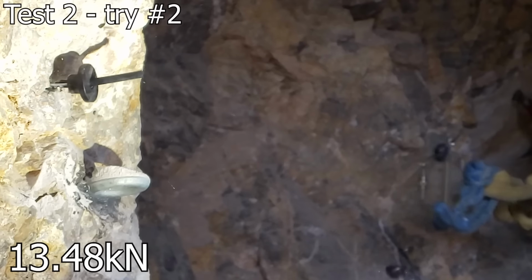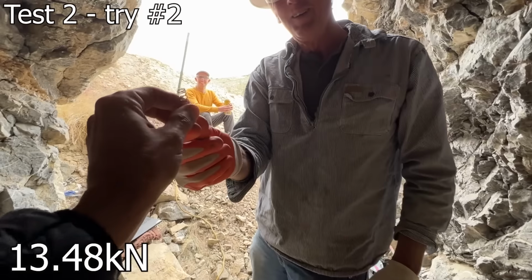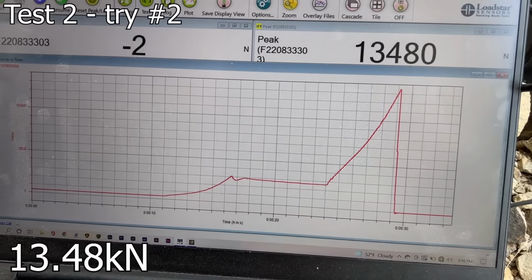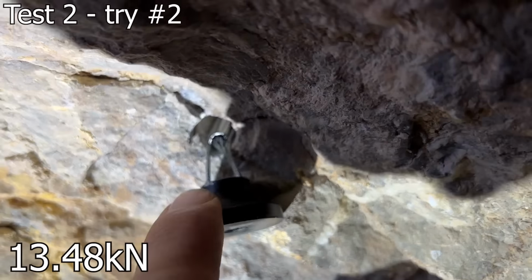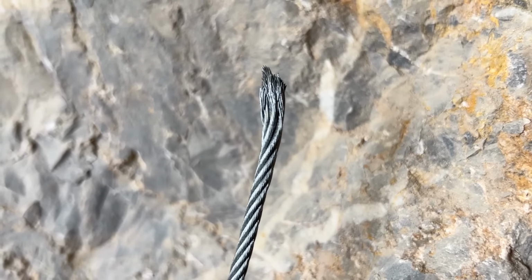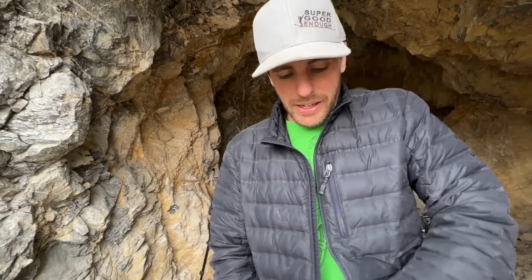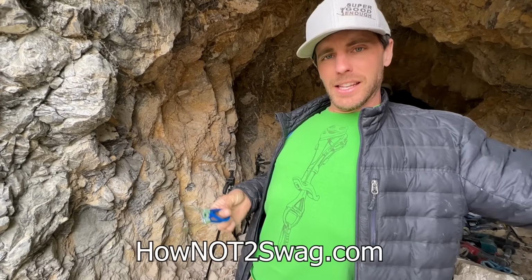Whoa, over MBS. Oh my gosh. This is the first thing that's ever flown the direction I wasn't pulling. 13.48. Same thing. Cable broke in the same spot as this one. The cable snaps off right where it's swaged. I gotta show the swag that you can get at hownottoswag.com.